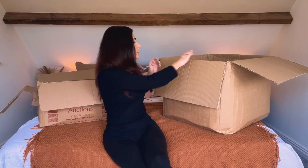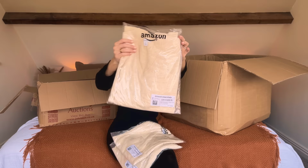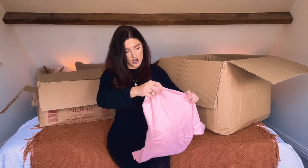Okay, next up. Oh, I've got some repeats again here. Right, so I have three of these V-neck jumpers, and they are all in size extra large. I won't bother opening them. I'm sure we can guess what they look like, but they're just like a V-neck thin jumper. Oh, I've got another pink top here from Trendyol, which is size UK 6.